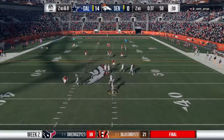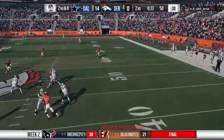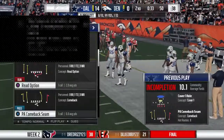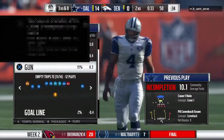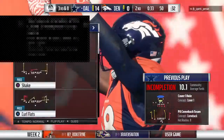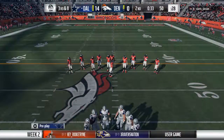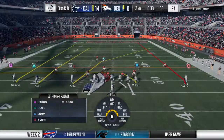Here's Prescott. And he's just going to get rid of this thing. To no one here. He throws it away, and now it's 3rd. What's the old adage? Be quick, but don't hurry. Well, that went right out the window there. He was hurried, harassed. That ball had to be gotten rid of. Otherwise, he was going to get sacked. 7th play of the drive forthcoming on 3rd and 8.